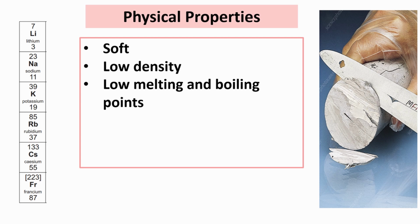They also have very low melting and boiling points, unlike other metals. So it's very easy to melt and boil them compared to other metals. As you go down the group, the melting and boiling points decrease. This means that you need less and less heat to melt them or boil them. The reason is that there is a weaker attraction. As you go down the group, the atomic radii, so the size of the atoms, become bigger within each metal, and therefore there is a weaker attraction between the atoms, and it becomes easier to separate those atoms. So you need less energy to do that.